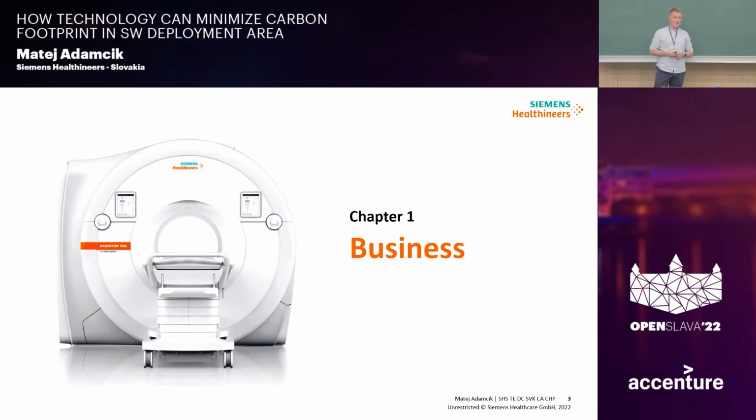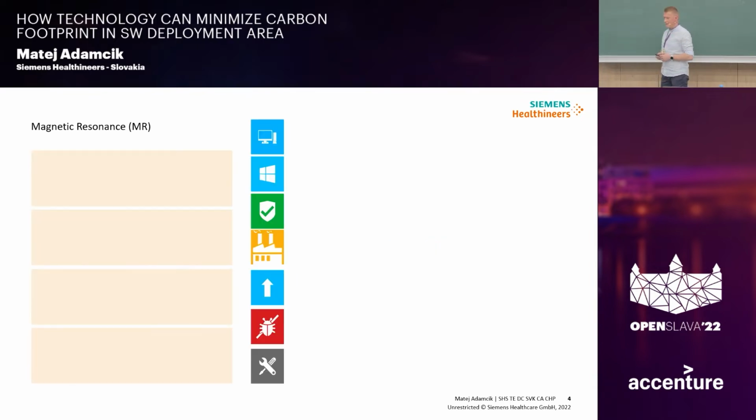Before I start to talk about sustainability and carbon footprint and how we save things, let me say a few words about the business. We have, as Jan said, big machines, for example, MR. What does this project consist of? At the bottom, in this big magnet, there is hardware. It's more or less a normal computer, probably a little bit faster and better than yours, the one you play some games on at home, but it's a normal computer.